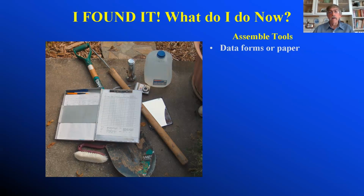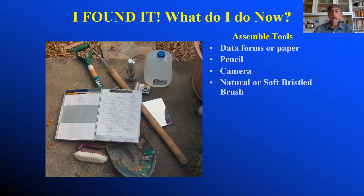First of all, I'd take data forms or paper. More and more, I would take my phone to take photographs, although I still take paper. A pencil. It's better than a pen. If you're out and it's 25 degrees, that pen's not going to work very well. A camera or a phone. A natural or soft bristle brush. Water. You can take distilled water. As long as it's clean water, it's not going to cause that much damage. Distilled water is probably absolutely the best, but not necessary.